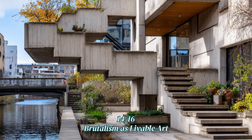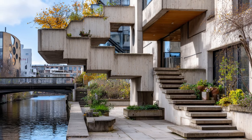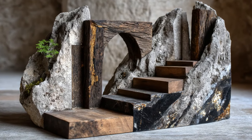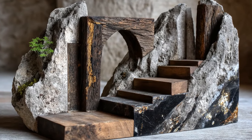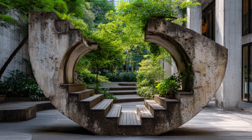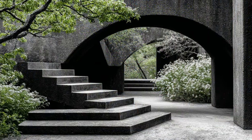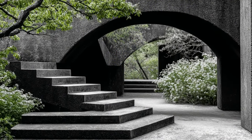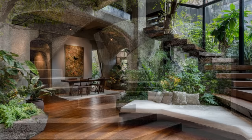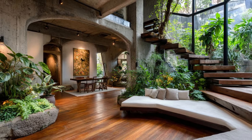When combined with bridges and walkways, brutalist homes become habitable sculptures. They walk the line between artwork and architecture, offering residents a life surrounded by form. This approach redefines comfort, not through softness or trend, but through awe, intention, and creativity.